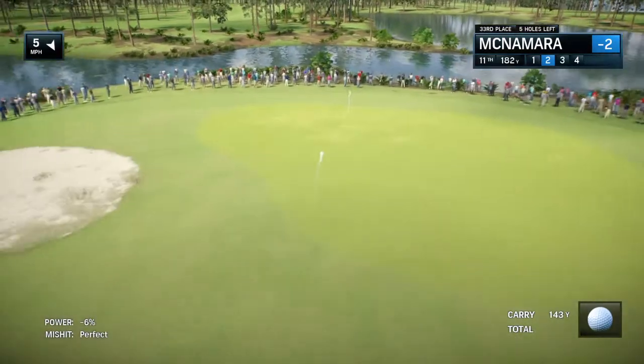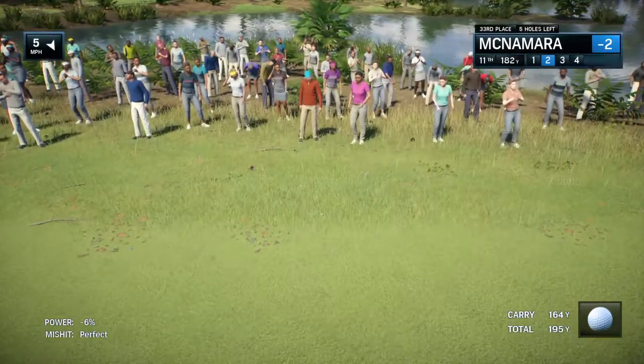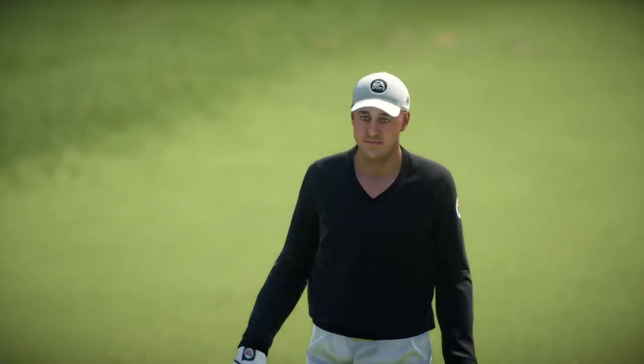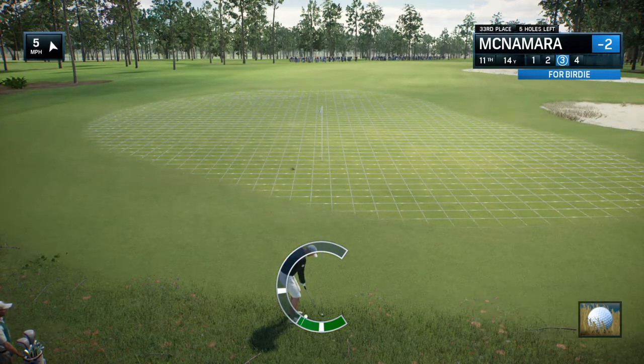Oh, it looked like he caught a flyer right there, Frank. Well, I don't know what he caught, but this is way too much. Frank, it hit the green, but just didn't have enough backspin. Yeah, you wonder what he was thinking on that. Remember, out of the rough, expect the ball to jump forward a little bit.